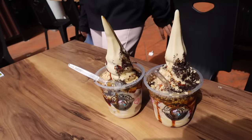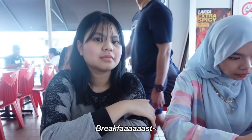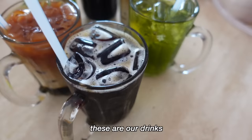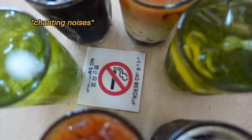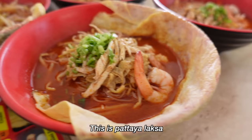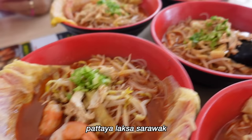Hello Kuching. This is Pattaya Laksa. Pattaya Laksa Sarawak.